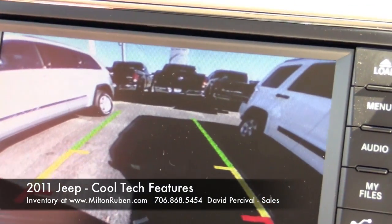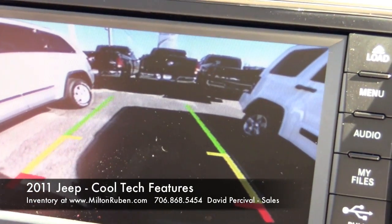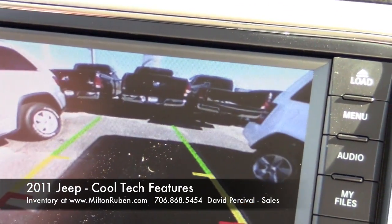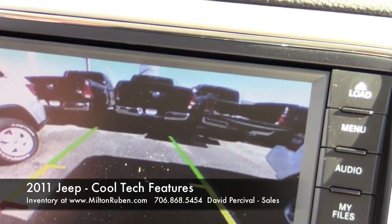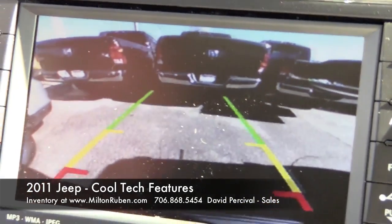And as we line up, here we go. We've got everything green, yellow, and red within where it's supposed to be. And you pull her on back. And like I said, folks, I absolutely love the way this thing handles.